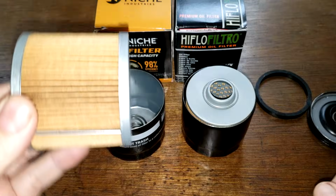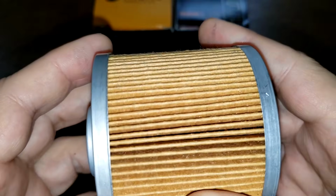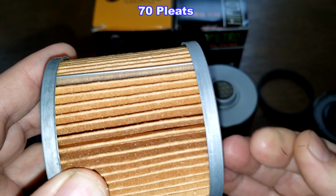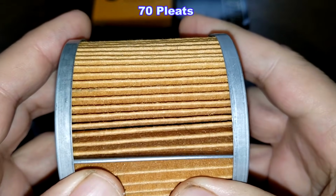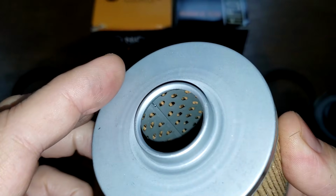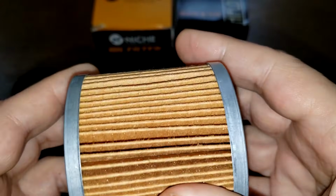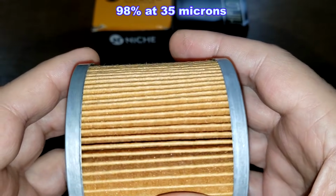Okay, the niche filter. Got a metal crimp seam. And this filter has 70 pleats. That's just probably some paint from the side of the can. The pleats are nicely spaced. Nice and clean. These clean end caps. Bypass valve right here, which I don't have a setting for. But this filter has a micron rating of 98% at 35 microns.